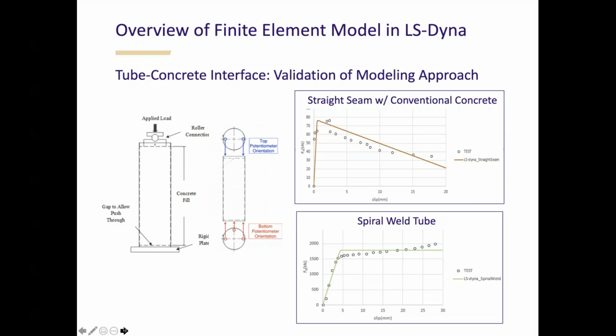If you look at these plots that I'm showing on the right, you can see that there's quite a big difference between the scales. That's because a straight seam tube has much less bond capacity than a spiral weld tube. Now, it's much more typical in a shaft to use a straight seam tube because the tube diameter is so large, and the spiral weld tube is usually not available in those diameters. So the work that we're doing here is looking at using the bond model for the straight seam tube.